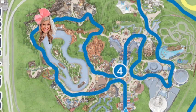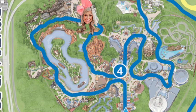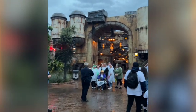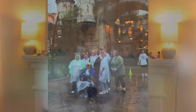Unlike the 5K, where we only touched into Galaxy's Edge literally in the corners, we're getting a full run through with this course. While in this area, keep your eyes peeled for Rise of the Resistance, Black Spire Outfitters, the Droid Depot, and then we'll be out the second exit beside Kylo Ren's ship. After leaving here, we'll be running under the train tracks in Frontierland and then beside Big Thunder Mountain.